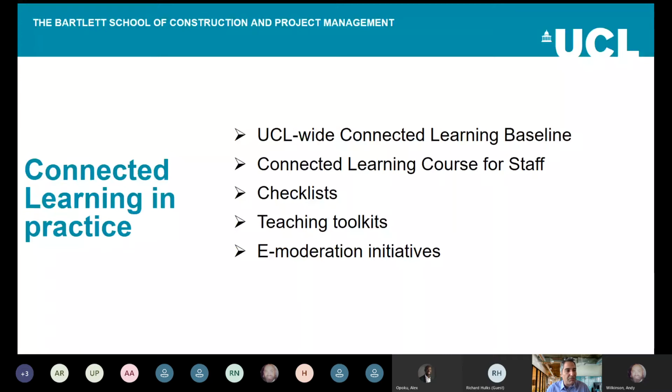Also beyond the module-based engagement, to listen to you and understand what is going fine, what are the problems if there are any, and how can we resolve them. So we are planning some e-moderation initiatives to keep in touch frequently with you outside your modules to hear from you regarding anything related to teaching and learning.